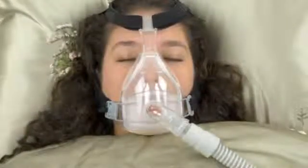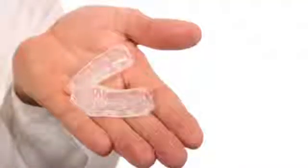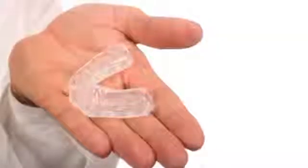And so that's where the dental appliances and dentists come in. We have an alternative for people who do not wear the CPAP, or for people who are mild to moderate, where an oral appliance will be comparable in effect to a CPAP, and oftentimes people feel it is more comfortable and advantageous to wear it that way.